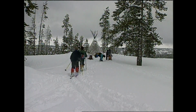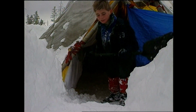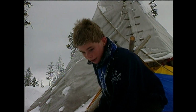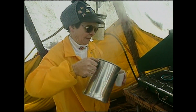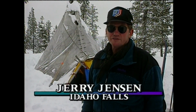And just when little fingers feel the bite of winter, there's a protected spot to stop and warm up. The ski patrol had a teepee donated to us, and we set it up every fall and take it down in the spring. We keep a propane stove and some hot chocolate and coffee and tea in it, and if anybody wants to stop by and just warm themselves.